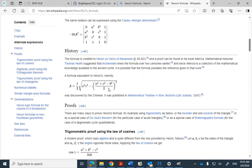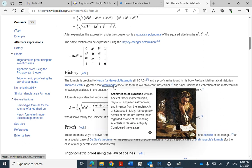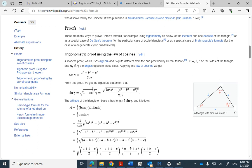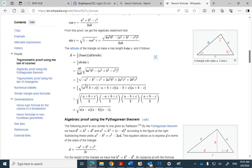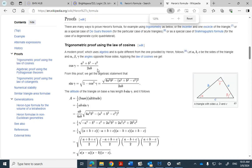History, 60 AD. So upwards of 2,000 years old. Somebody was playing around with this, okay? And there's some crazy proofs. None of these proofs do we have what we need yet to do the proof, although this year, the starting of that proof right there, see that formula right there? I will do that formula this year.